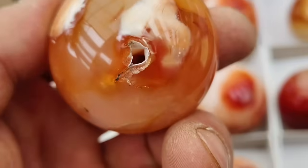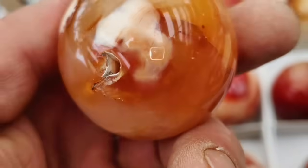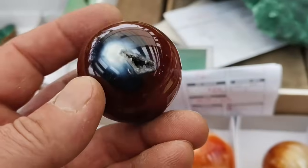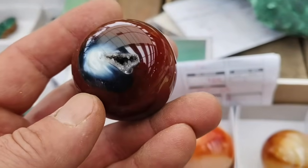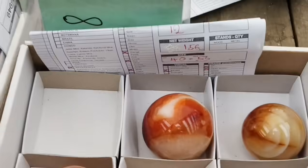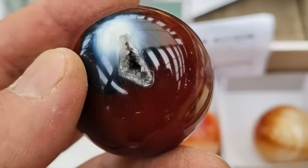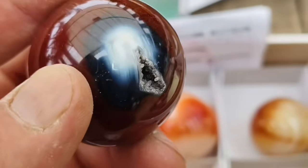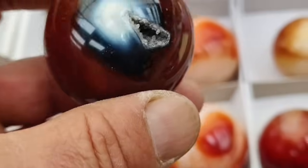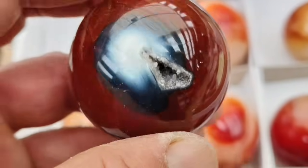Oh, hello. Is this cornelian sphere hollow? Somewhat. Ooh, that's cool. I need to zoom into that. Go. Nice bit of druzy in there. The snow ochre agate influence.